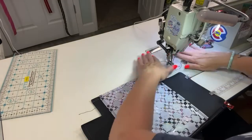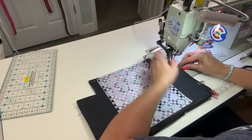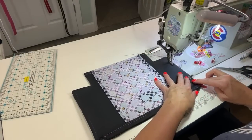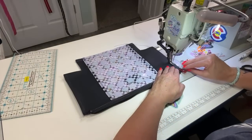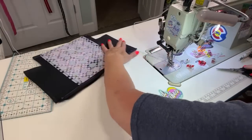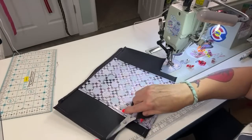I missed how you did your zipper on this one. Mine was kind of funky when I made one. Okay. I will show you how I did the zipper. I've kind of got it down to a science now, so I will show you on this next one that we do. All right. Box these corners.